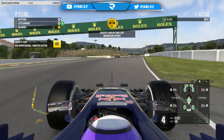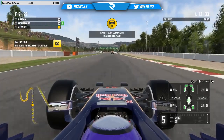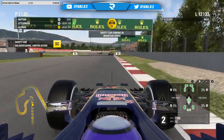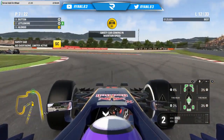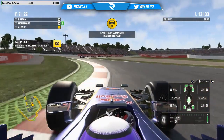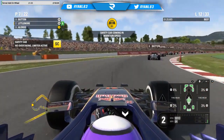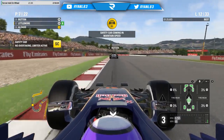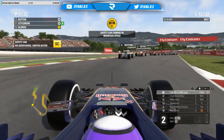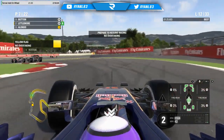Right, it's coming in this lap, so I may dive in for the drive-through now. Let's make sure those tyres are up to temperature, and remember there is no overtaking until the first safety car line. Stay in position until the green flags. So safety car's coming in this lap. Hopefully I can do this drive-through this lap. Get out of the way. So we've got Pascal Wehrlein up in 7th. I may box this lap actually, and if I can, I will. Please go green, game.